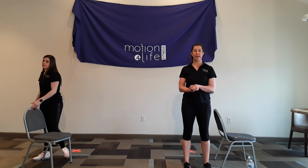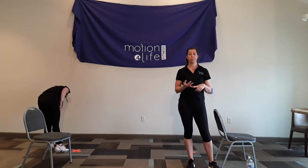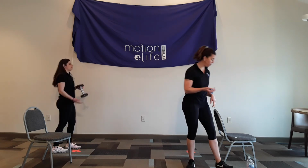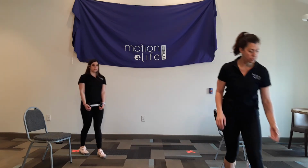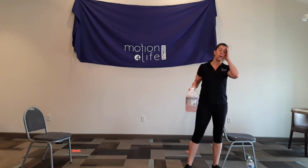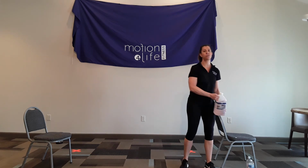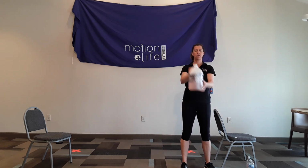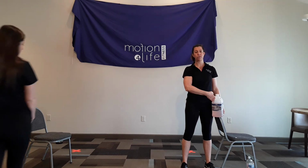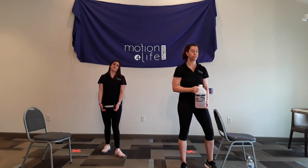You'll need a weight. So again, you can use milk jugs, water bottles, or lightweight if you have it. I'm going to use something that probably weighs about 8 pounds here. It's our hand sanitizer. We're going to do 30 seconds moving across our body from left hip to right shoulder and then switching 30 seconds from right hip to left shoulder.